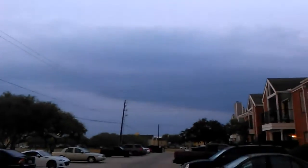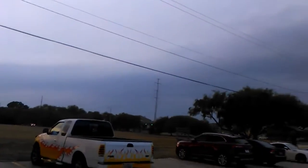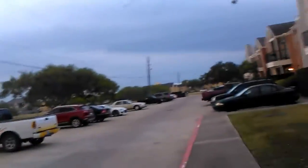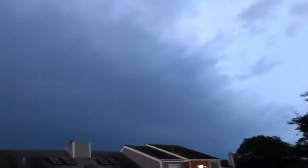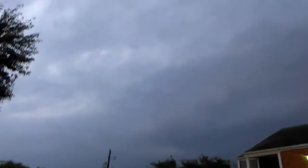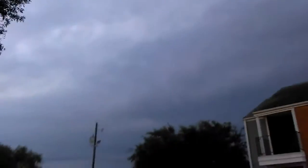Just amazing structure to it. Wow. I'm gonna start getting into shelter in a few minutes before this hits. Amazing structure on this storm. Moving southeast at 60 miles an hour last time I checked. Has 80 mile an hour winds and recorded an 81 mile an hour gust at the Beeville Airport. It's heading for me right now. I see it. It's right there.